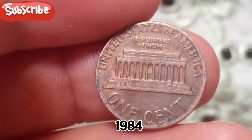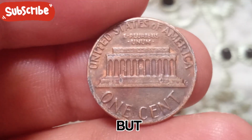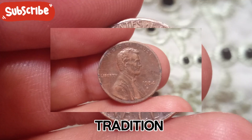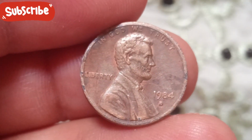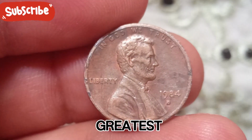The 1984 D Liberty 1-cent coin may seem ordinary, but behind its coppery glow lies a story of American tradition, craftsmanship, and hidden value. It's a reminder that sometimes the smallest things can hold the greatest worth.